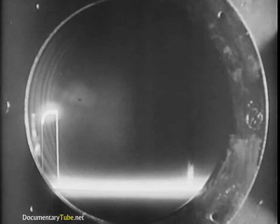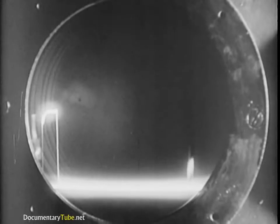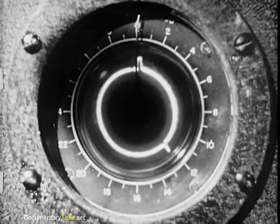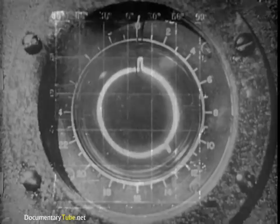Radar indicators display target information in various ways. The A-scan indicator displays the single dimension of range, resulting from the time difference between the pulse indication, or main bang, on the left and the target reflection pip on the right. This range line becomes a circle in the J-scope with target distance measured along the circumference.